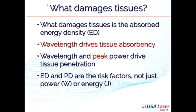So energy density or dose and power density are the risk factors, not power and energy by themselves. Power is just the rate of photons per second, and energy is the total amount of laser delivered. It doesn't tell you anything about the intensity used. It's the intensity that can hurt, and that will be part of the dose or the power density.